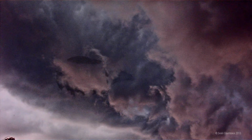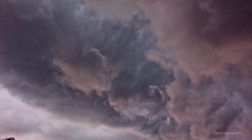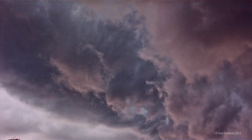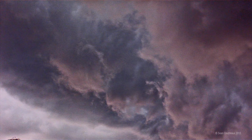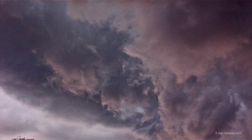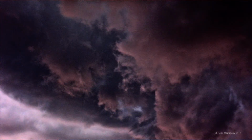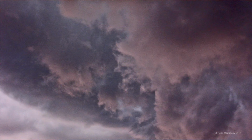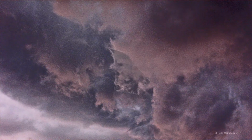So there's one there. Possibly one here. Or it's all part of the illusion. In the foreground, a smaller one pops up. Some would say it's a hologram face, but I'd say it's a craft, especially when another object comes skipping off the bottom.